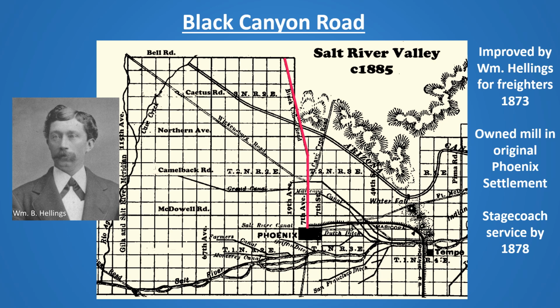Flour mill owner William Hellings is credited with improving this route to the mining settlements in the Bradshaw Mountains to make it passable for large wagons. He was familiar with the benefits of good roads and in 1873 shipped 3 million pounds of flour to mining and military camps outside of Phoenix. 5 years later, stagecoach service was established on the Black Canyon.